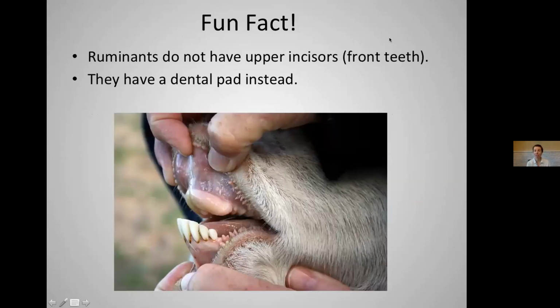Fun fact, ruminants do not have upper incisors, or the front teeth on top. They have a dental pad there instead. This allows them to gather large amounts of plant material as they're grazing. So it is nice to know, because if you put your fingers in the front part of their mouth, you can't be bitten, or at least you won't be hurt. However, if you put your fingers in the way back of their mouth, they do have molars on the top and the bottom, and they will be able to bite you there.